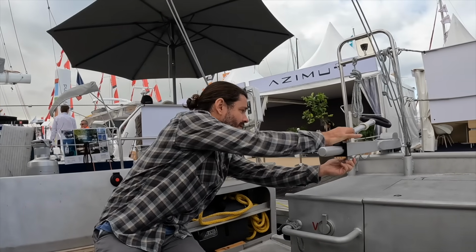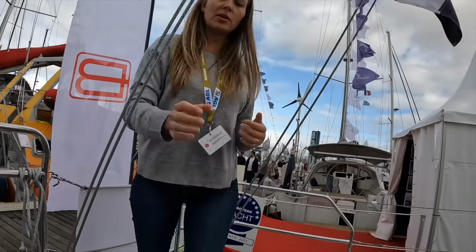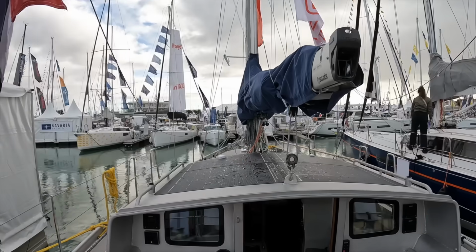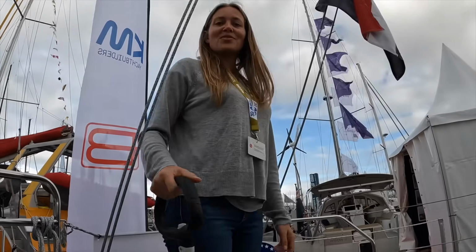That's great, actually. That's a good idea. And if you want to stand up here, you also have the option of holding this one and steering from... Oh, the view is amazing. And steering from here.